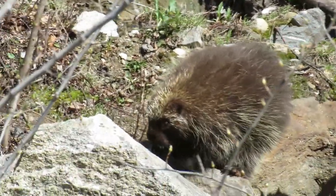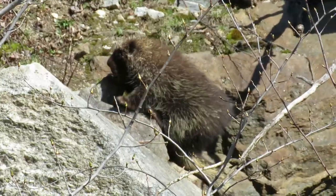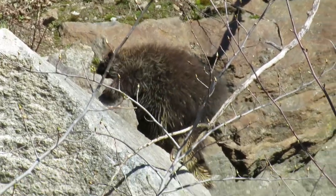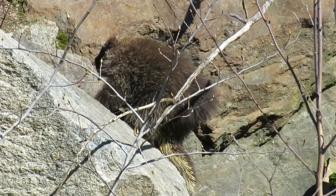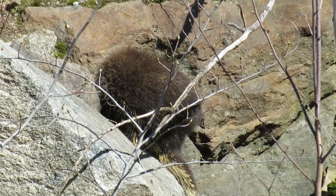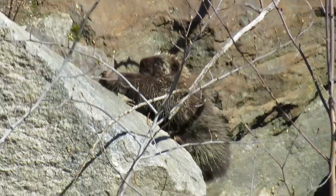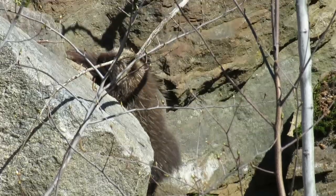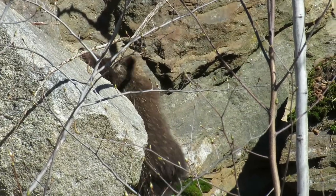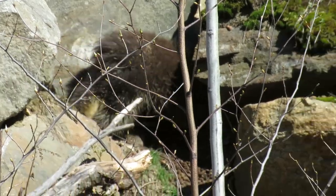Well, that was the wonderful world of the porcupine. A big thanks to Molly and Ted, who took us out on the trail and shared their expertise with us. We tracked porcupine in all of the conservation areas here in Northampton. This is why, and this is very important, you need to keep your dogs on a leash when you're out in the conservation areas. It's going to keep your dog safe, and it's also going to keep our wildlife safe. Remember, you're visiting their homes.